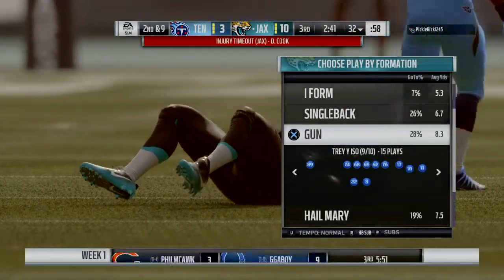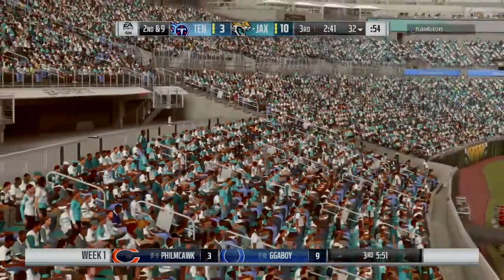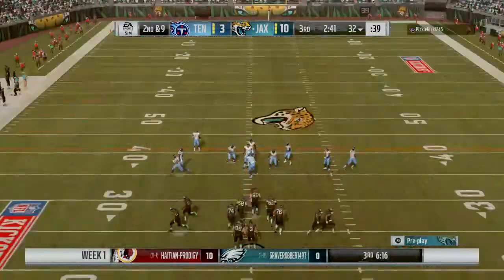And he'll scratch out only about a yard up to the 32. And now we'll get a timeout. Looks like we've got a Jaguar in some discomfort down there on the field. Hate to see this, week 1 of the season. We'll be back.